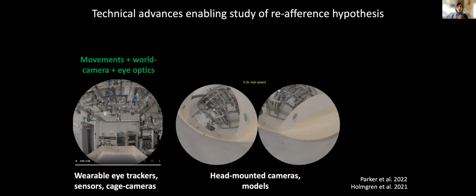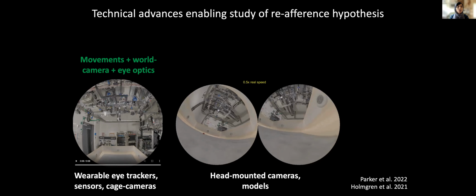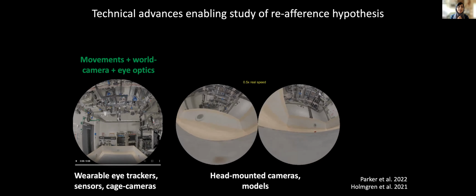This is a bit harder, but a couple groups have already solved this problem using either a head-mounted camera that couples with the eye tracker or a model of the environment that couples with the orientation of the body and the eye tracker. So here's an example. This is a model of the environment that the rat is in. I think this is a mouse actually, and that's coupled with the eye tracker to give you the actual retinal image or an estimate of it that the mouse sees as it's hunting a cricket.